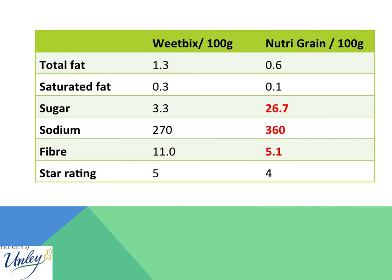So overall, I think the health star rating is a quick visual guide, but you do really need to look at the nutrition information panel and the ingredients list for the best understanding of the bigger picture and for you to make an informed decision about whether you want to purchase and eat that food.